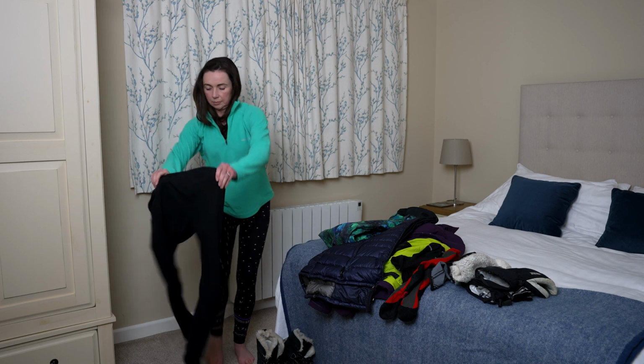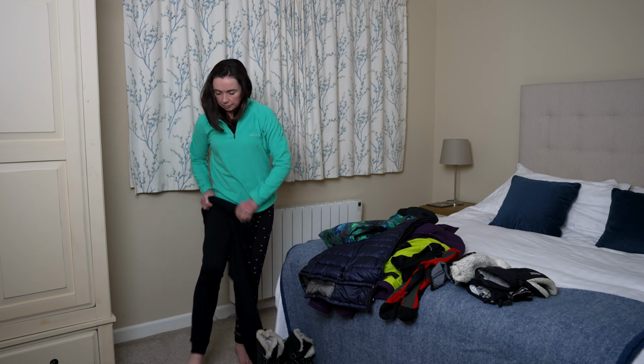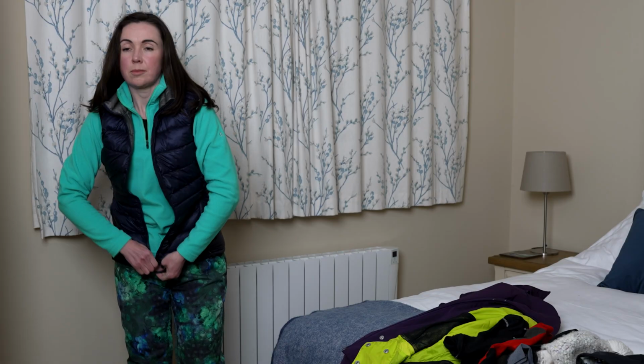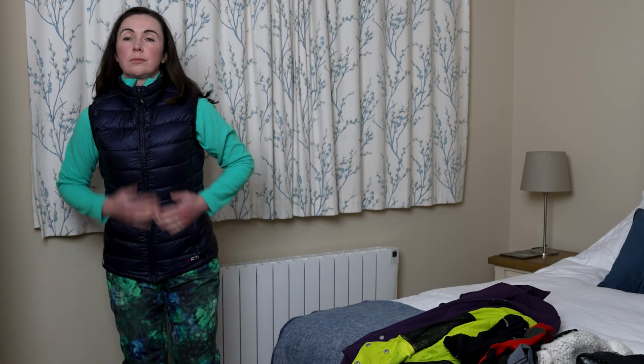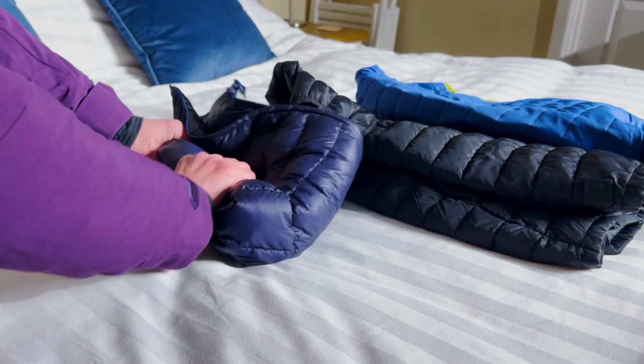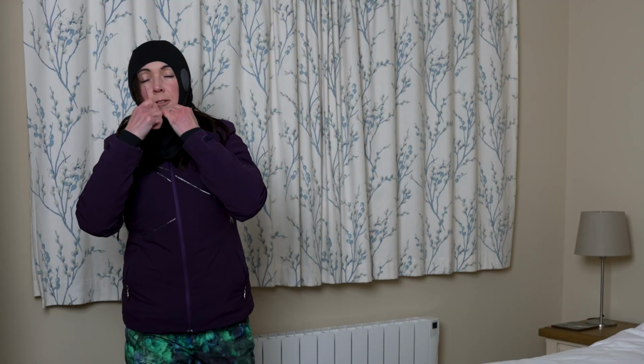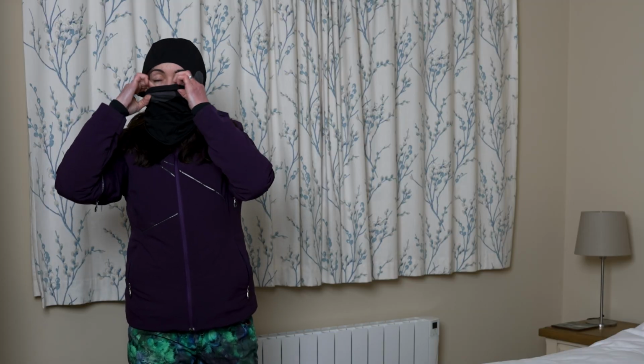For extra warmth, we wear midlayer bottoms on top of our base layer leggings. Over our midlayer top, we wear a gilet. Down gilets are amazing. They are so warm and packed down really small so you can have them in your rucksack just in case. Full balaclavas are good protection for when the cold bites.